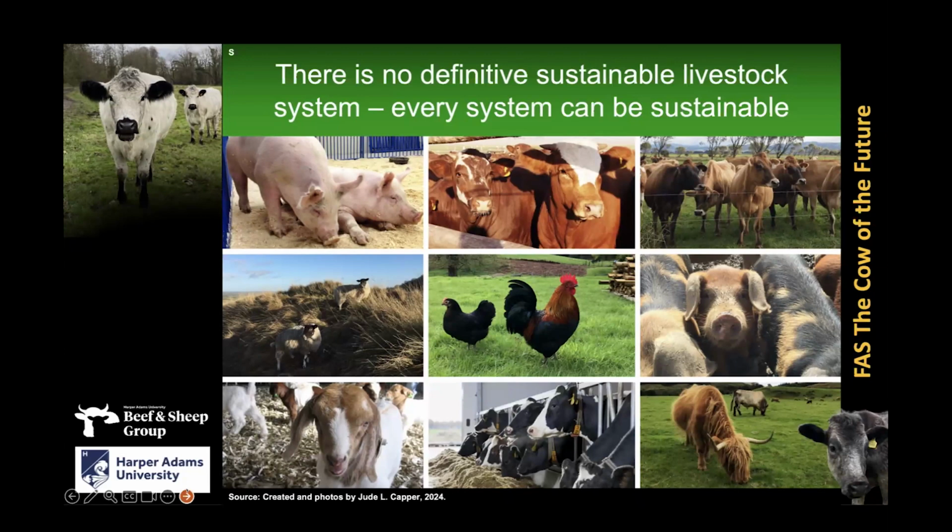However, as has been alluded to earlier, to some degree, the goalposts are continually changing. So what was sustainable 2 years ago, 5 years ago, 10 years ago is not necessarily what is sustainable now, and may not be in the future. So all of these systems, these are all places I've visited over the years, from goats in New York State on the bottom left to pigs in a university research farm top left to Jersey cows in Australia on the top right. Any of these systems can and should be sustainable, but it is a difficult job, and it does mean spinning an awful lot of plates all at the same time.